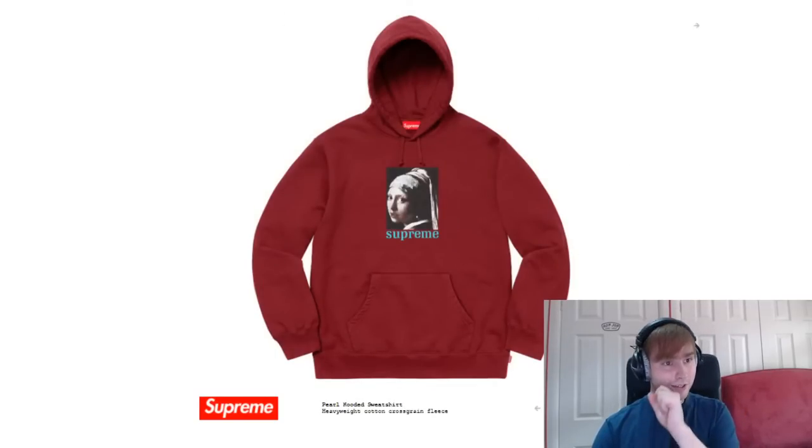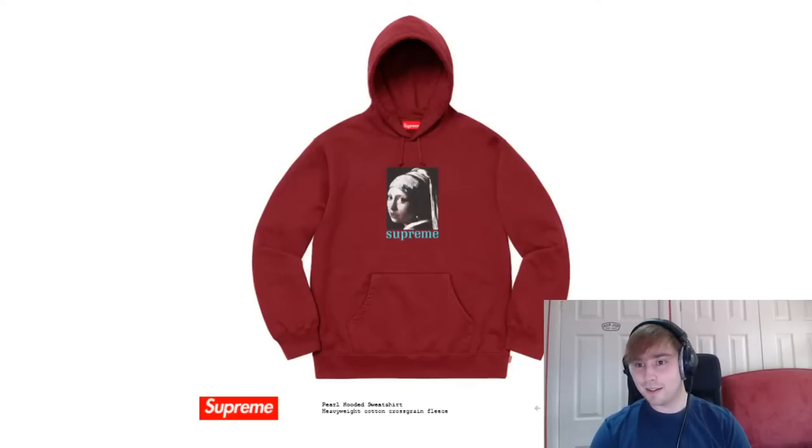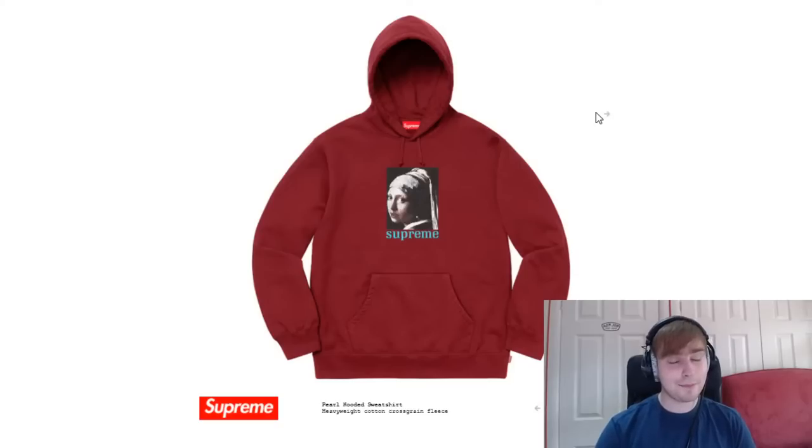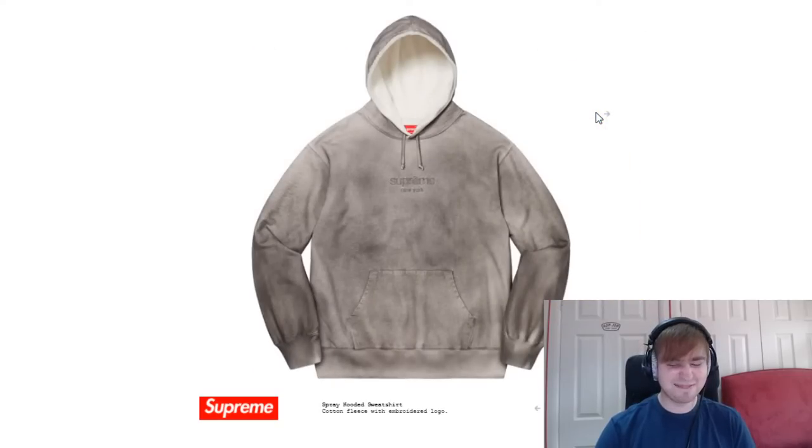The Pearl hooded sweatshirt. That's an extremely famous piece of artwork, isn't it? The Girl with a Pearl Earring. $30 million in 2004. Yep, that's an expensive piece of art. That is an expensive piece of art. I mean, that's cool. Please put it on a t-shirt. Please let that be on a t-shirt.